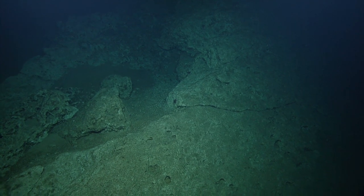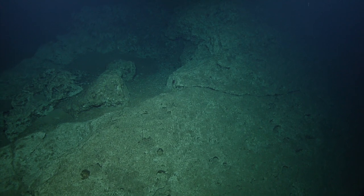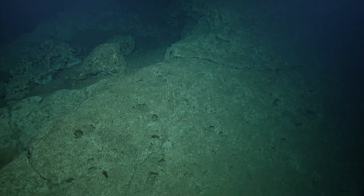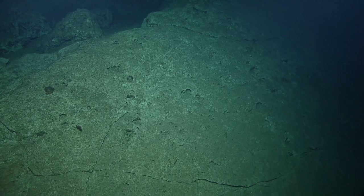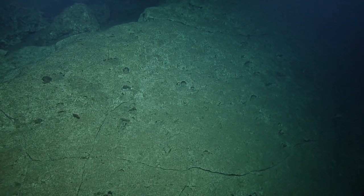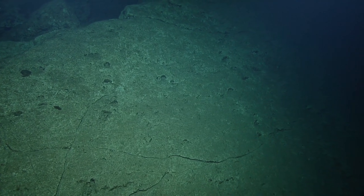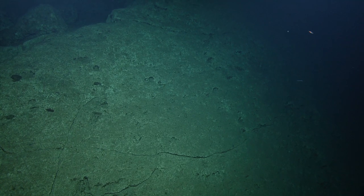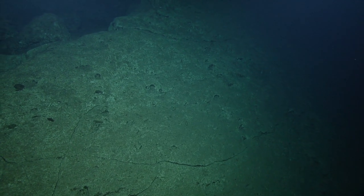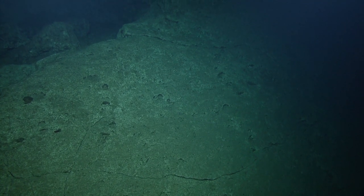So we make these step moves up the slope. The speeds that we're moving at typically for scientific exploration is a walking pace, 0.2 to 0.3 knots. If we really wanted to transit swiftly, we could go half a knot. Hercules has the capability to drive a bit faster than that, a knot or so.